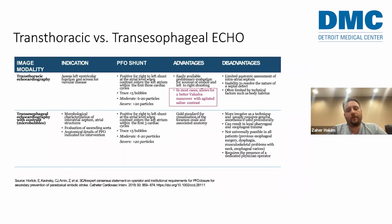So 2D echo is very good to start with, and it also allows for a better Valsalva maneuver during surface echo. The patient will be awake and can cooperate and can increase the pressure in the right side of the heart. And also, like I said, it gives us some information about the shunt between the right atrium and the left atrium. If there are a few bubbles, less than 5 bubbles crossing the septum, that means it's a trace of shunt.